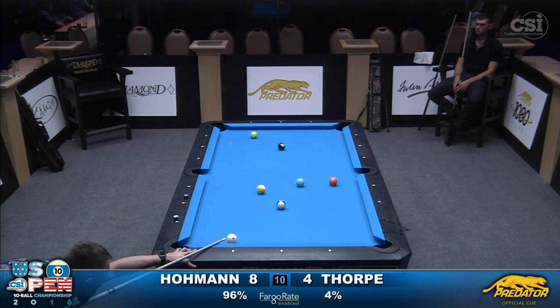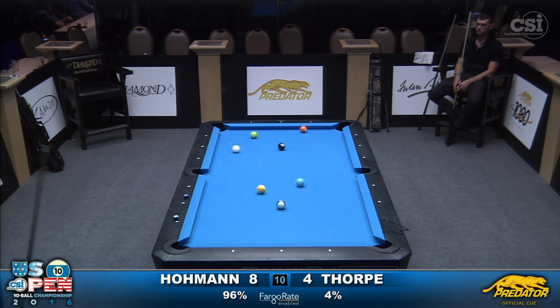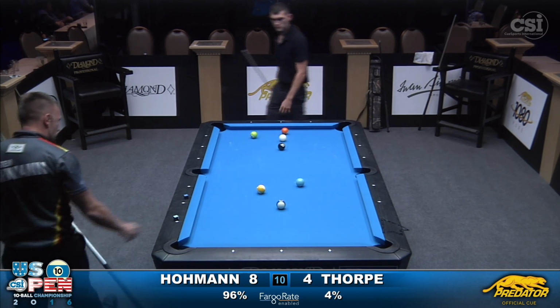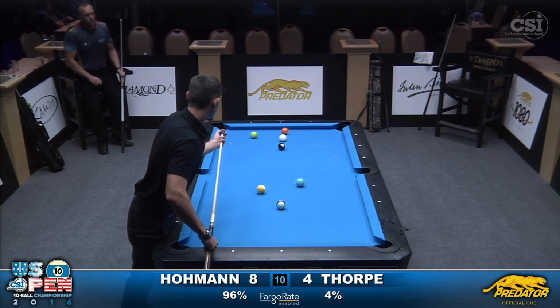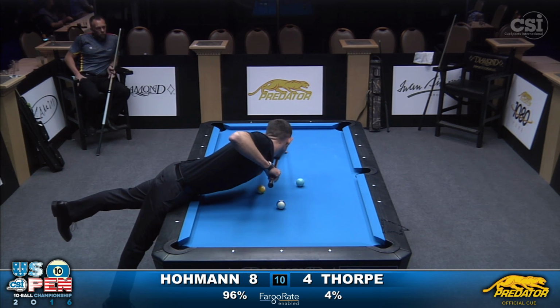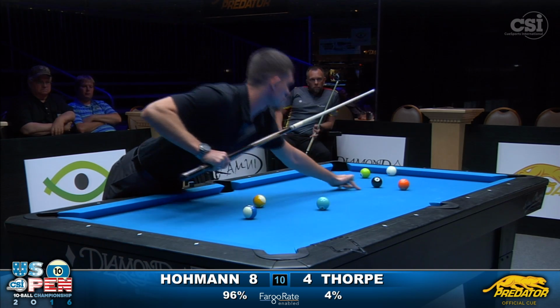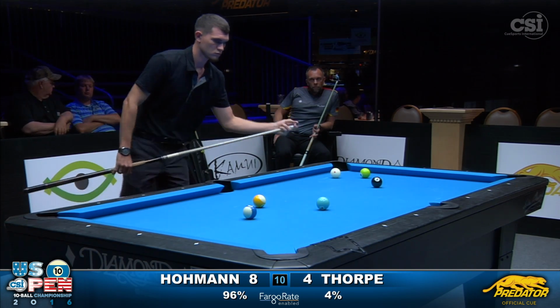Looks like he's shooting into the side. Let's see. Nope, up table. He's fortunate that this turned out bad for Billy. Billy shakes his head. Yeah. If he could, he's going to try and bank it. He's shooting. He's long and lanky because he can reach out there. Looks good. It's in the hole. And position.